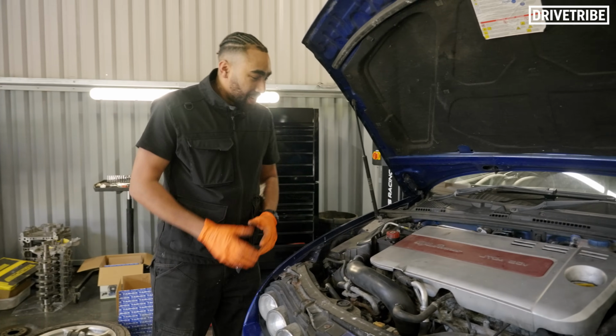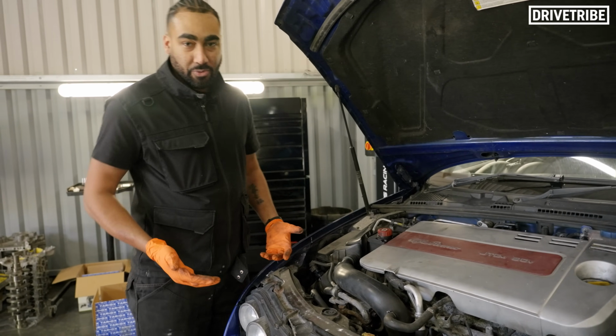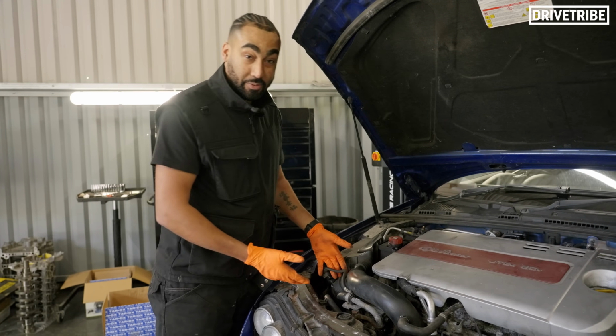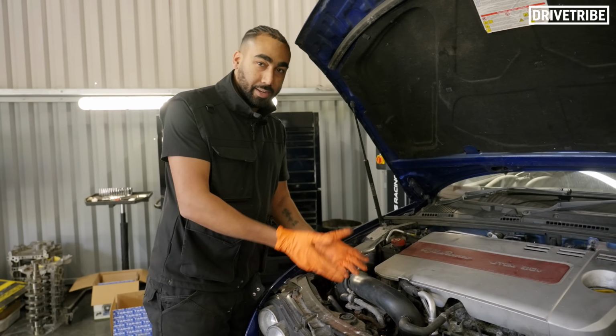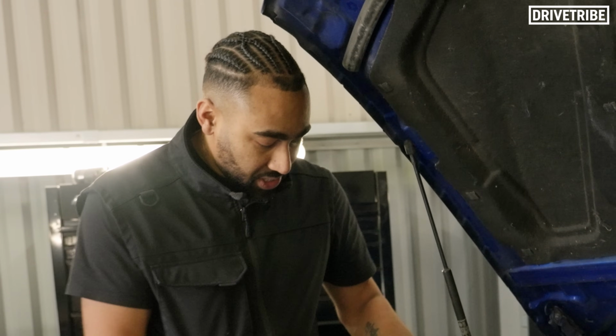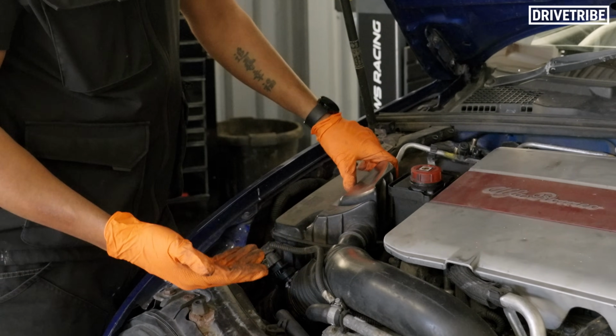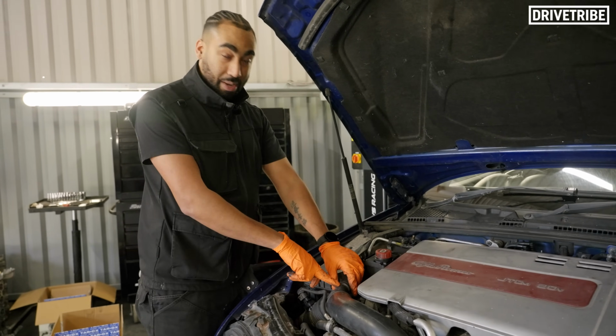So the final job of the day is the diesel intake cleaner. Every car is a little bit different, but you need to find a point, preferably after the MAF sensor, where you can spray the intake cleaner into the throttle body. On this car, conveniently, we've got this resonator box, which is just to quieten down the intake noises, which is great for us because there's a nice little pipe here which we can spray into.